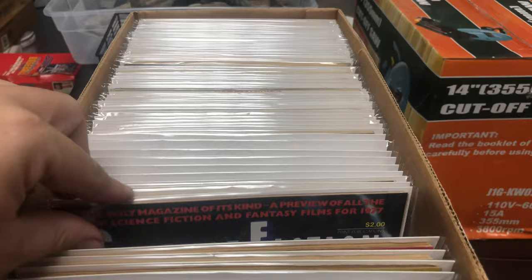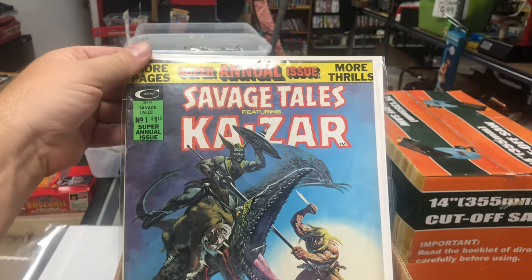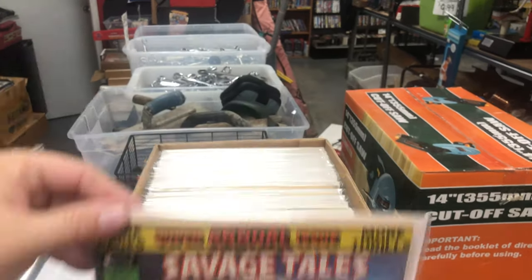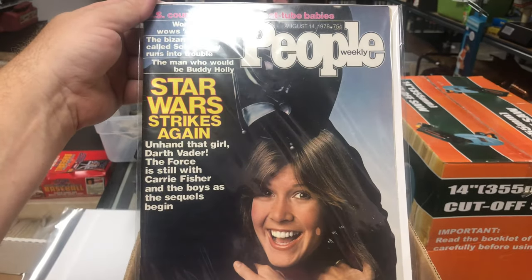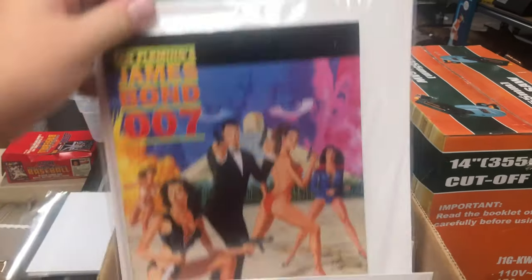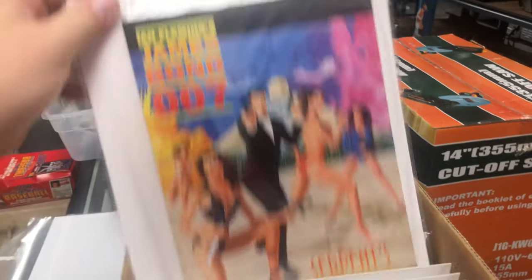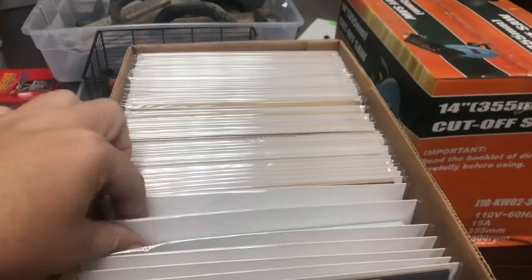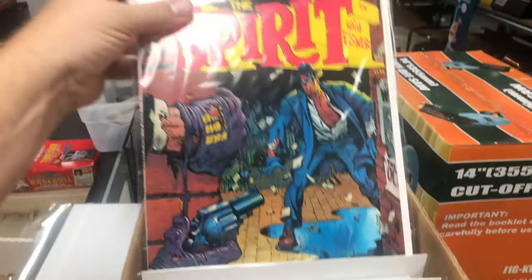Deadly Heroes of Kung Fu. Savage Tales of Ka-Zar, number one. Carrie Fisher, Star Wars. More of this James Bond, there's a whole bunch, so I have to check that one. Hopefully that's good. We have quite a few. Spirit.